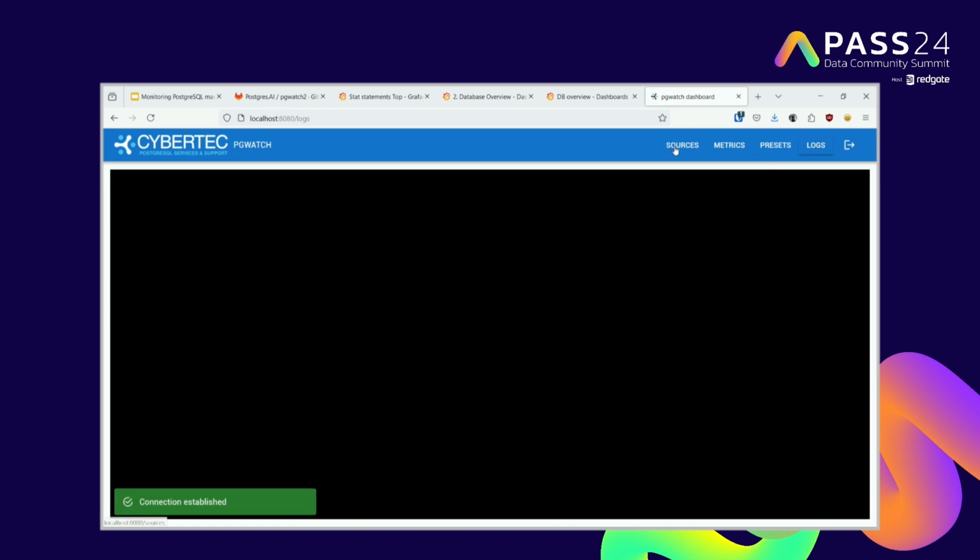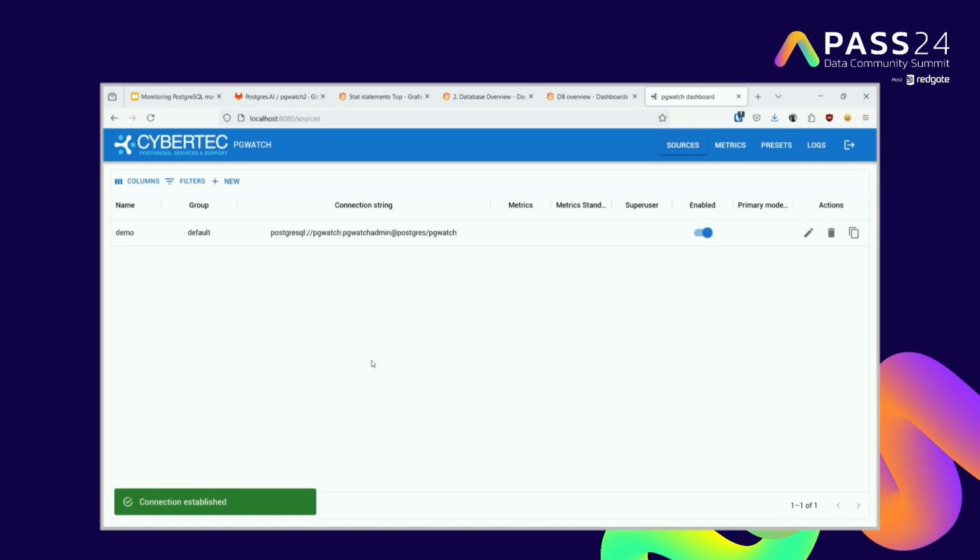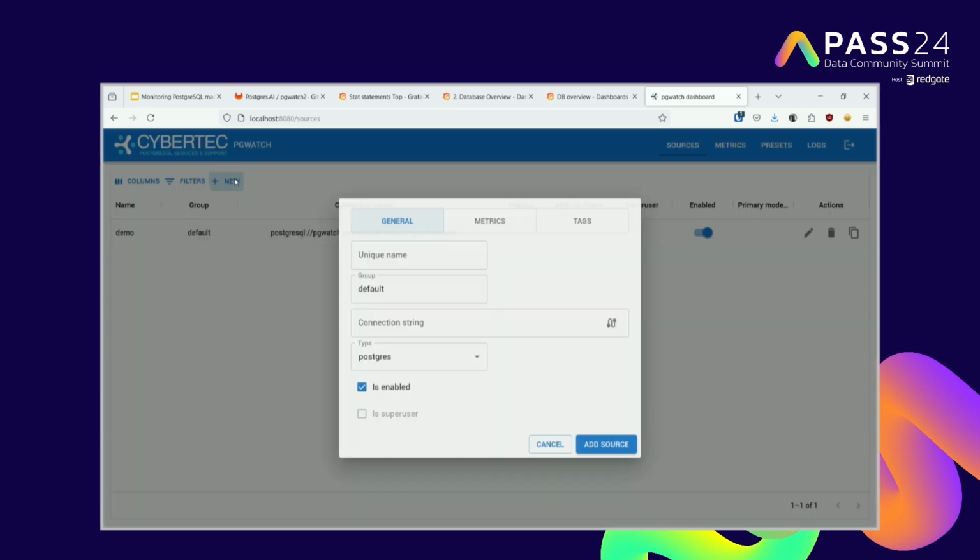Okay. So how can we add a new source? First of all, source doesn't mean the database. I mean, source is a database with metrics applied.